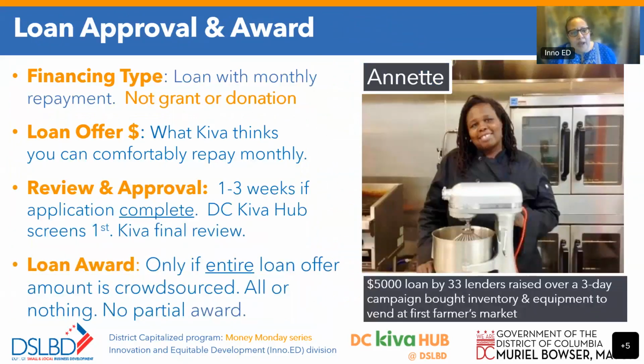The loan approval, I mean, the loan approval and the whole process to get your money can take up to 60 days. It can also happen fairly quickly. So just a reminder that this is a loan, it's not a grant or a donation. So when you're running your campaign, you're asking for people to lend to you. And then if you raise the amount of money of your loan ask, you'll get that. And then as you repay Kiva, those individual people who contributed to your campaign will get repaid as well.